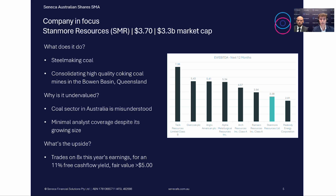And just the final point on this company is, we do meet with management of all these companies that we invest in. We know management well here, Marcelo and the team at Stanmore, and a bunch of the management teams in that Queensland area have all kind of worked at similar sort of mines in the past, including at Vale with our own Luke Laretive. So we do have, we think, good insight relative to our peers in the funds management space on a company like this.